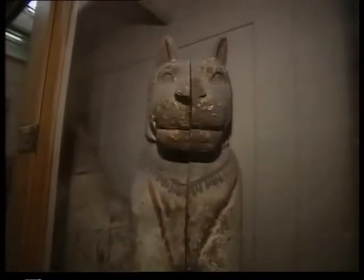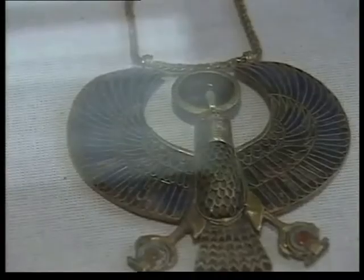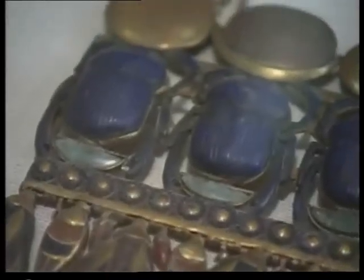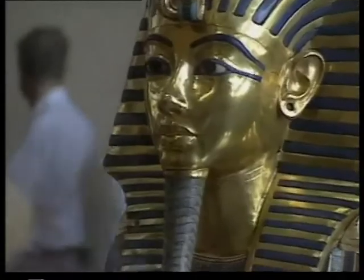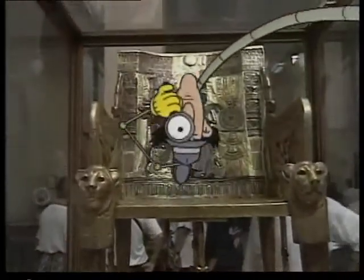Wowzers! Mummies and coffins and cats. Oh, my! Looks like the Tut treasures just barely outnumber the Tut tourists. Wowzers! This stuff must have cost King Tut a pyramid of pennies. King Tutankhamun was actually only 9 or 10 years old when he became ruler of Egypt. And here's his boy-sized throne chair to prove it.